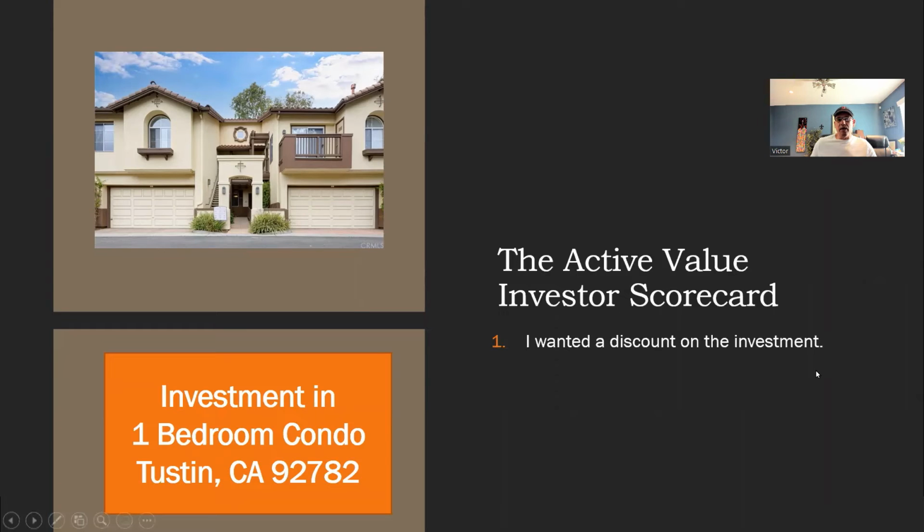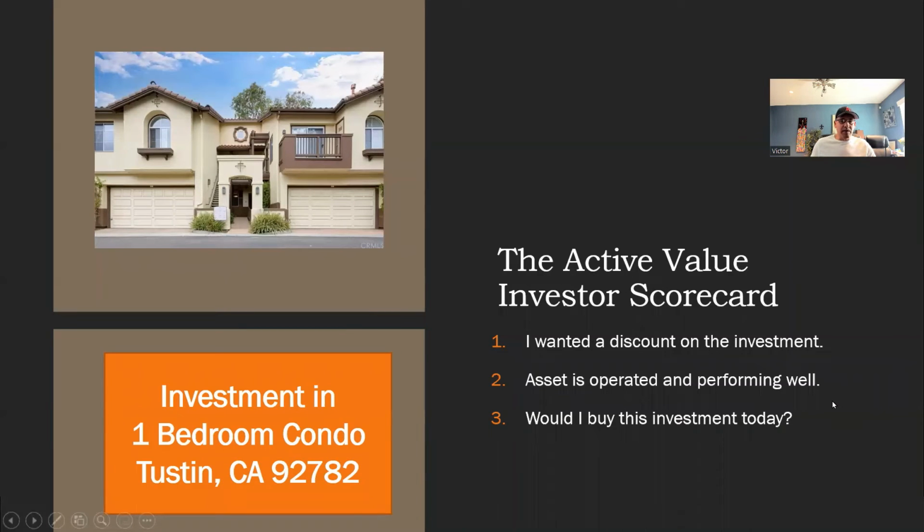And the first principle is, am I getting a discount on this investment currently if I buy it? Second is the asset performing well? And then third, would I buy that investment today? Really looking at the investment saying, would I buy and hold that investment today? And I try to take all my investments through that once a quarter to see what I want to keep, what I want to invest more in, and what is ready to sell off. Either it's performing poorly or I've achieved the appreciation that I was looking for, and it connects with that investment.